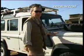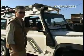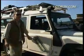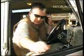This is an old friend of mine, a Land Rover Defender. This is a V8, about 10 years old. I had one for 8 years, and it's a lovely feeling of nostalgia, being able to get in it and drive it again.